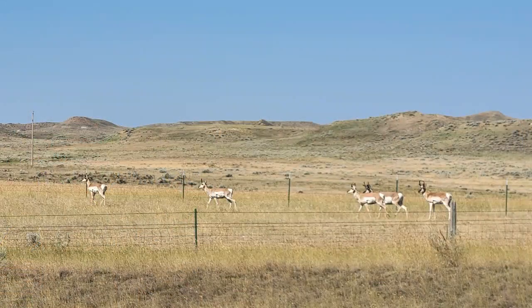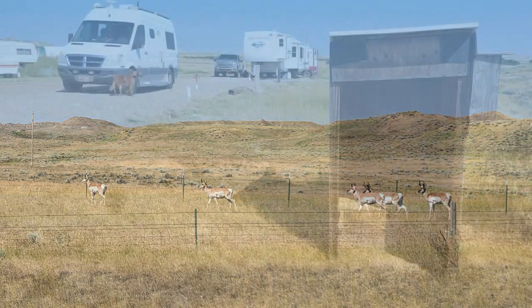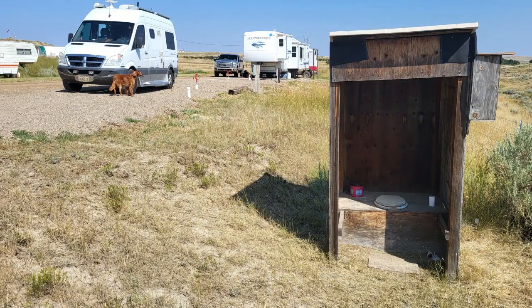On our way north to Jordan, we finally got a view of animals other than cows out in the field. On our next night's stay in Jordan, we were shown some real rugged Montana hospitality. Bring your own toilet paper.